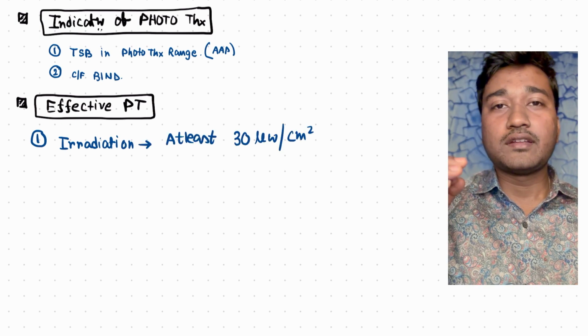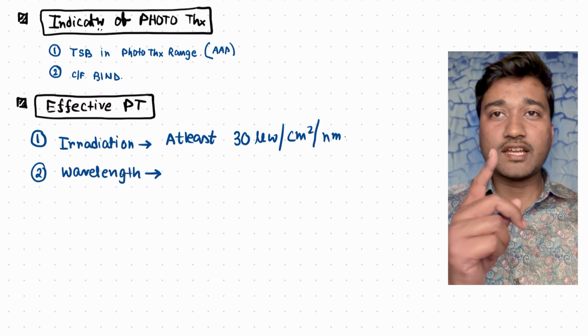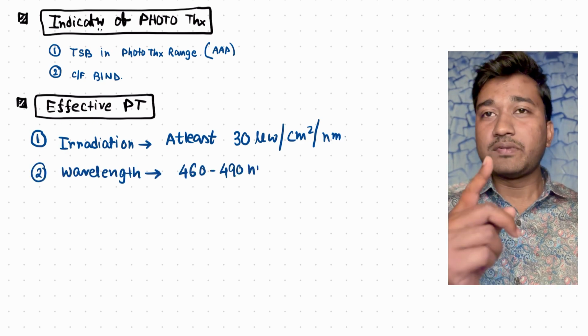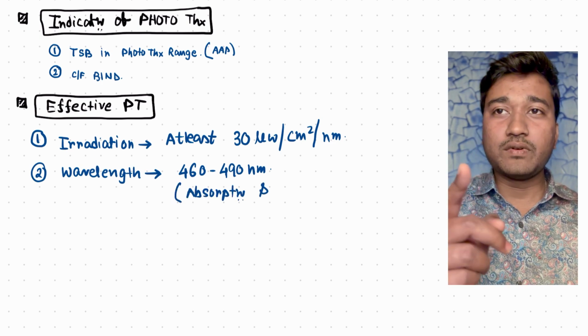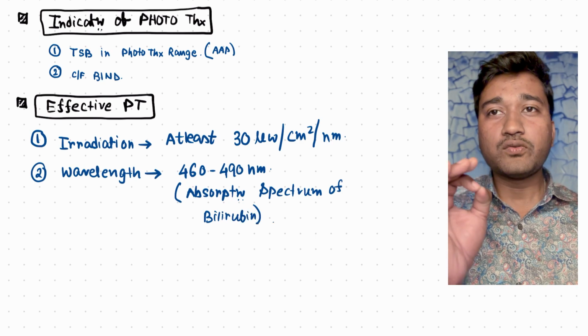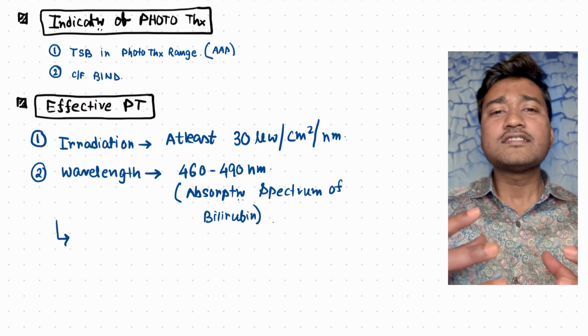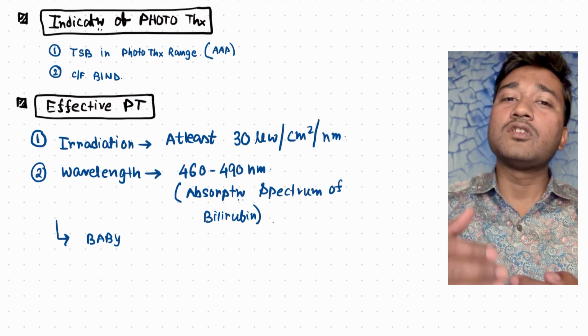And what are the points for effective phototherapy? Number one, there should be irradiation of visible light of at least 30 microwatt per centimeter square per nanometer. Also the wavelength should be 460 to 490 nanometers, because this is the absorption spectrum for unconjugated bilirubin to be converted into lumirubin.